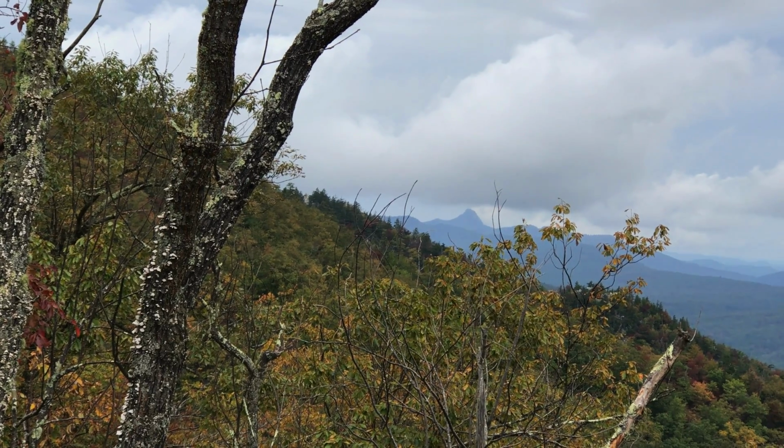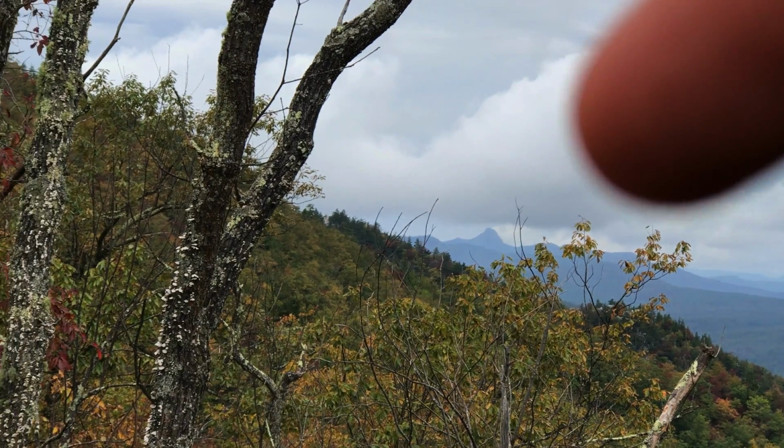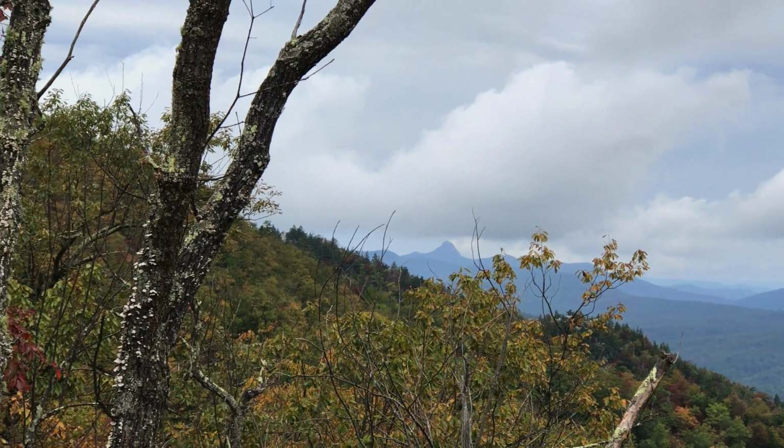Away in the distance, you can see Table Rock jutting up. Where's my finger? Right over there. That looks pretty awesome. I'll be there not quite tomorrow, but 2 days from now.